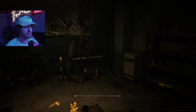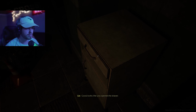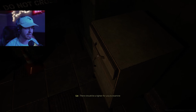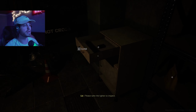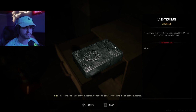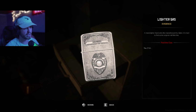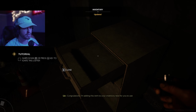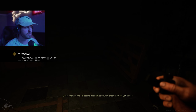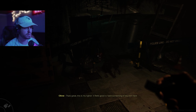Also, I have left a present in the drawer for you. This drawer? What drawer? This drawer? Good. Looks like you opened the drawer. There should be a lighter there for you to examine. Please take the lighter to inspect. Okay. I'll take the lighter. This looks like an object of evidence. You should carefully examine the objects of evidence. Okay, carefully. Congratulations. I'm adding this item to your inventory now for you to use. Okay, that's great. This is my lighter. Feels good to have something of my own here.